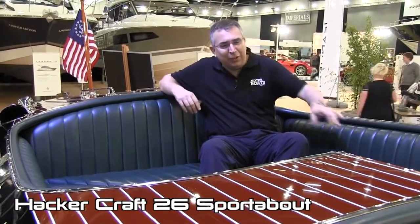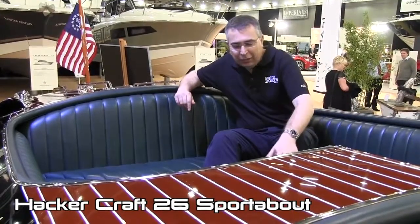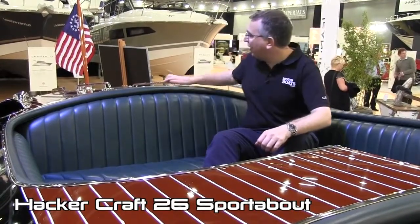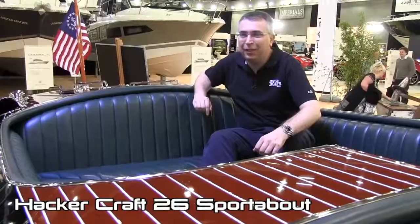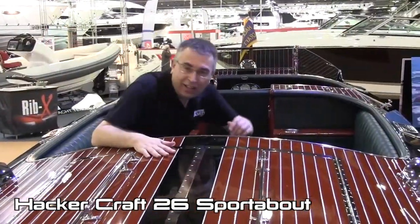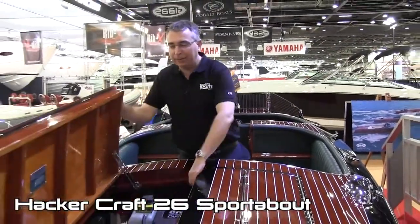Back aft here, you've got this nice seating area, and there's a little bit of storage up further forward as well. But again, it's the detailing. It's this beautiful polished wooden floor, and even things like all these screw heads. If you look at them, every single one lines up. It's absolutely incredible. Back under the aft deck here, there's a 350 horsepower V8 Crusader engine.